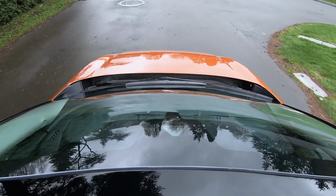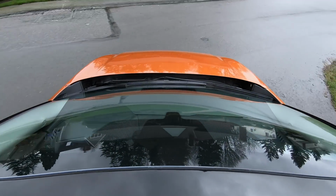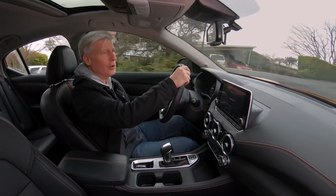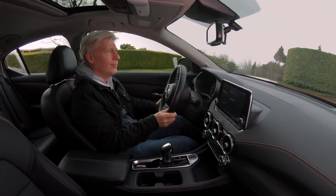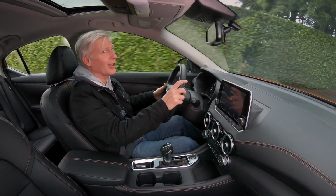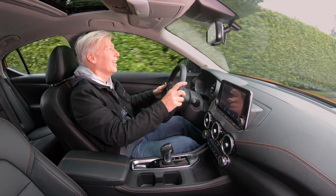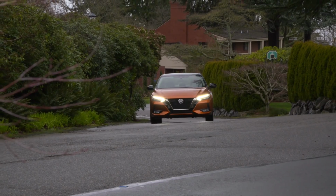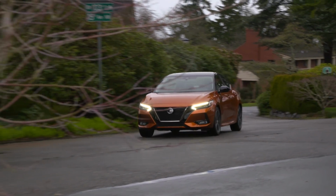I wouldn't classify this as an overly quiet car. On the highway, you'll hear some wind and tire noise, and under hard acceleration, you'll definitely hear the engine. I'd say it's on the moderate side, but remember the price. That's on the low side. I've driven luxury cars with $25,000 worth of options, and here that buys the whole car.